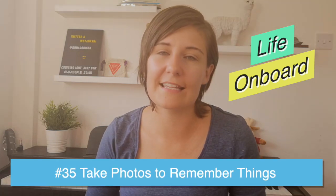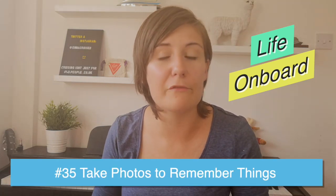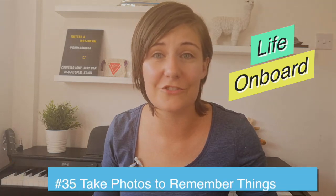Number 35, if you see anything that you think will be useful and you need to remember it, take a photo of it. When I started doing this, it started to save me so much time. If you want to remember what is in a particular drink that you loved, take a photo of it. If you want to remember what time this bar is open, take a photo of the sign. If you want to remember what the dress code is, take a photo. My camera roll is thousands and thousands of photos of just, to anyone else they're rubbish, but to me they're really quite useful. So definitely take a picture of things if you need to remember them.